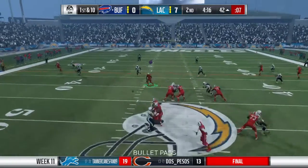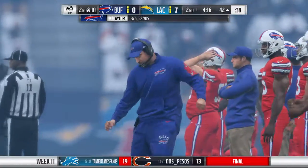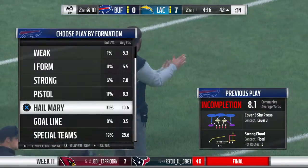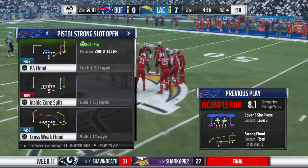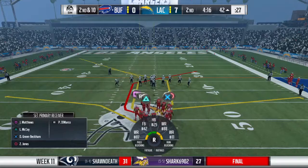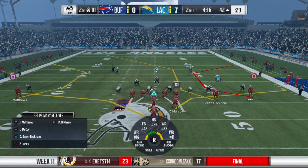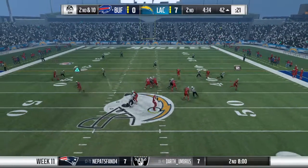On 1st and 10, it's Taylor. And that is incomplete. Trying to go back to Clay that time. And now it's 2nd down. When we talk with people about what we think the most important quality for an NFL quarterback to possess, what do people usually say? Arm strength, and he showed the arm strength there. Yeah, pretty good bullet pass he threw, but he wasn't accurate, was he? No. Listen, you like mobility, but accuracy, first and foremost, is what a quarterback needs. He didn't possess it on that play.